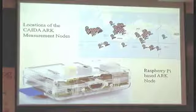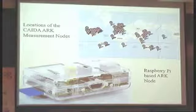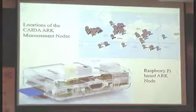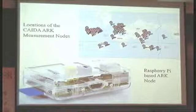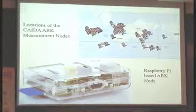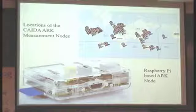And so CAIDA Ark is basically pinging and tracing between their own nodes. So from point A to point B within their own network. They're not doing it to some standard thing. So the more nodes they have, the better it is. And because it's academic, they are mostly at universities in a lot of places. But increasingly they are letting people host it in commercial networks as well. So that was CAIDA Ark.